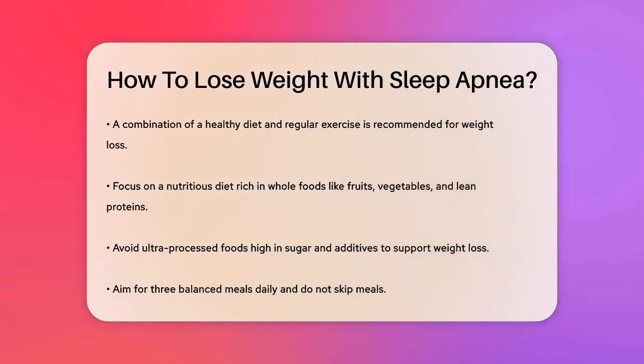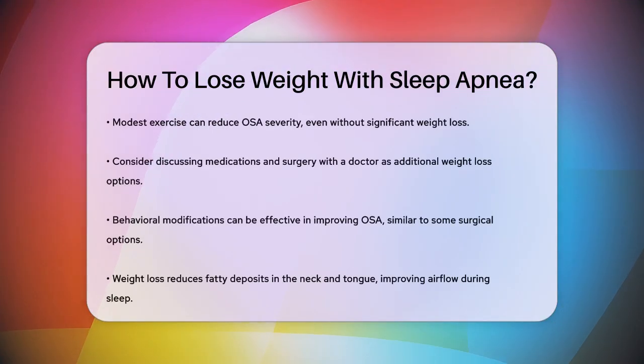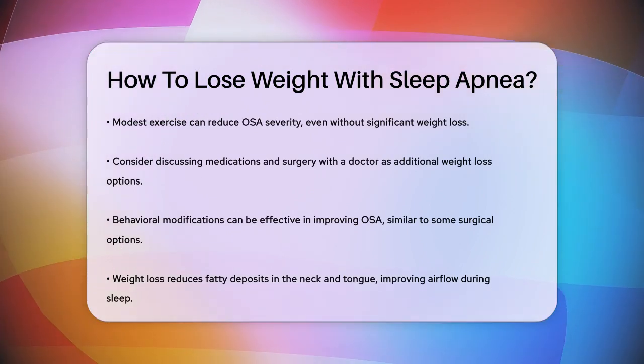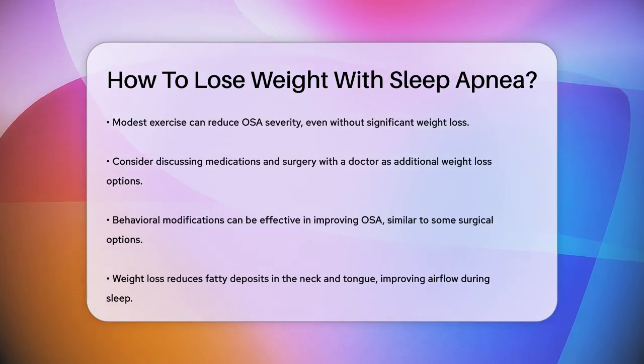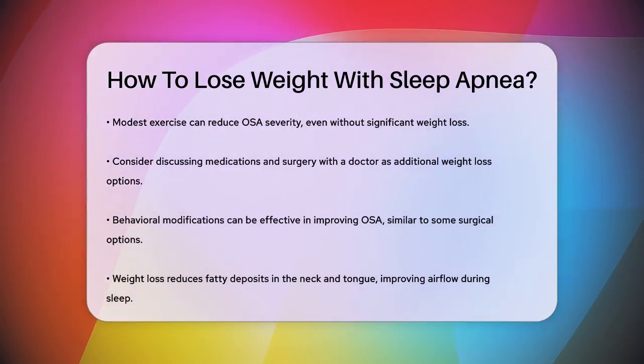Other weight loss methods. In addition to diet and exercise, there are other weight loss methods you might consider. Medications and surgery can be options, but these should be discussed with your doctor to determine the best approach for your specific situation. Behavioral modifications, such as changing your eating habits and increasing physical activity, are often as effective as certain weight loss surgeries in improving OSA.